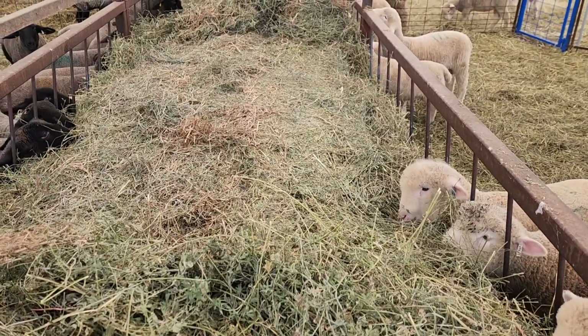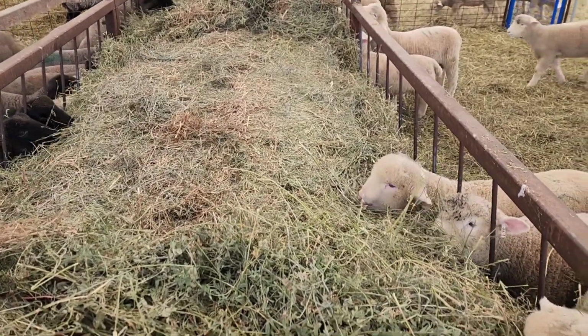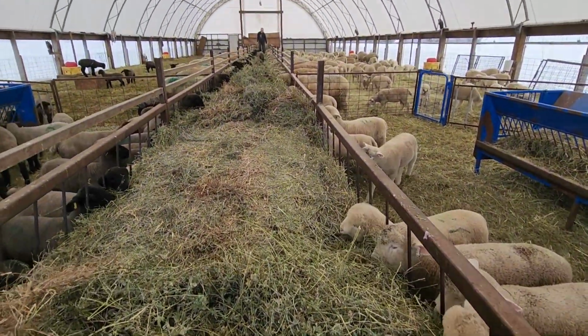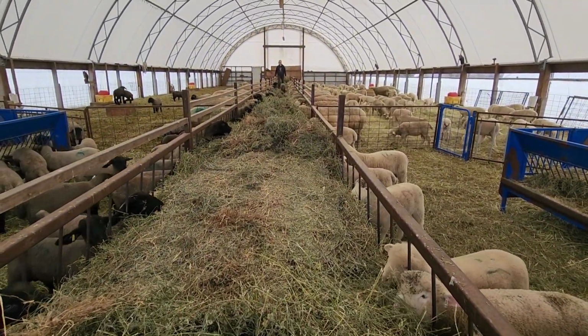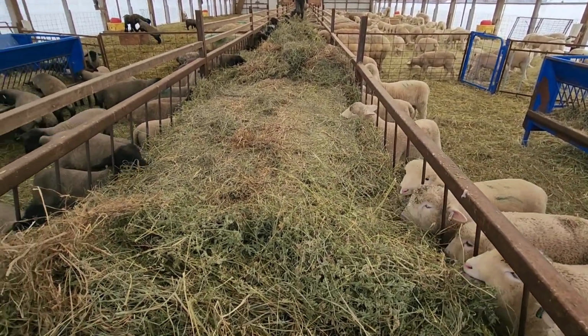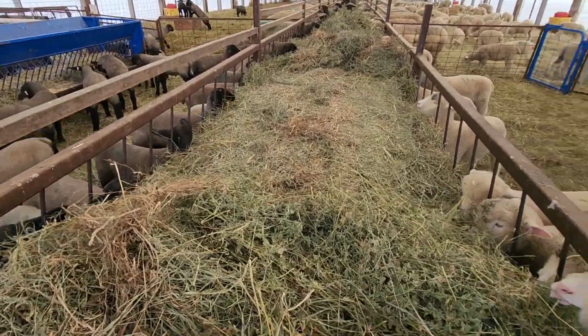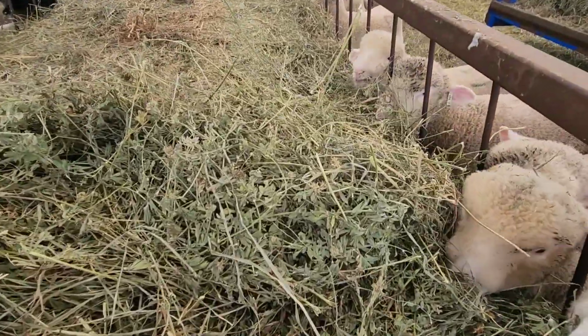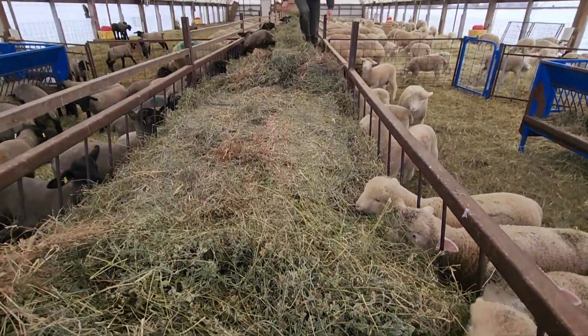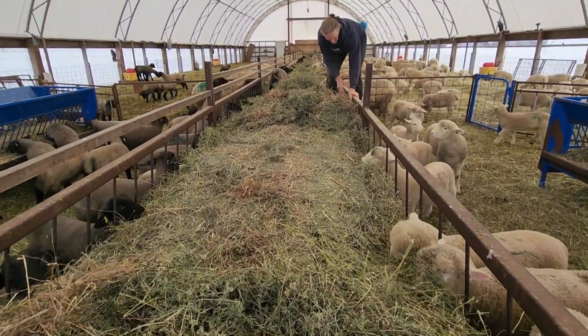And right now you can see that this area of the trough is the same hay as the ewes are getting, but there's a gate up so that the lambs can eat in private over here on both sides. And this is a nice alfalfa grass second cut wrapped hay mixture.